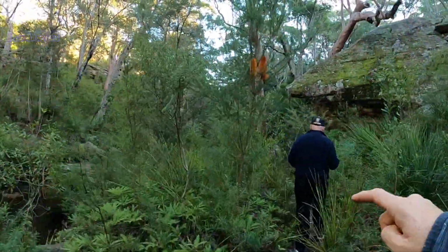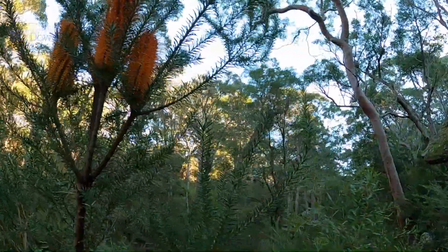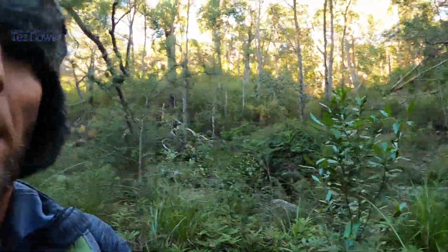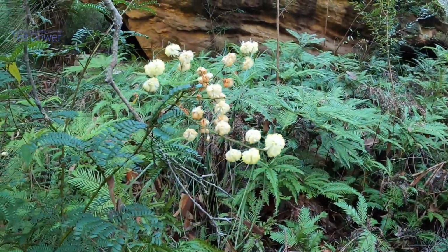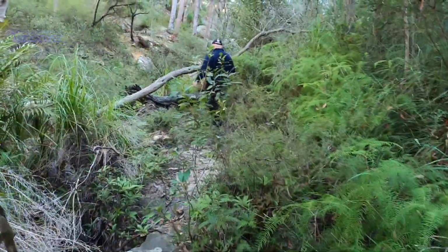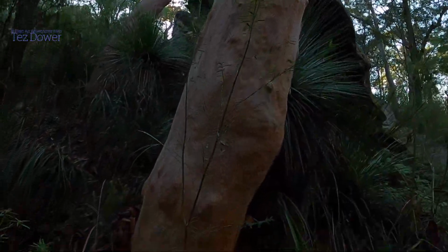This flower here is called a Banksia. It's an Australian native. It's a coastal Banksia, I think, something like that. You can see it on the money there. And this flower here is called a wattle. There's many different types of wattle. That's one type, Acacia. And this tree's called a Sydney red gum. Beautiful.